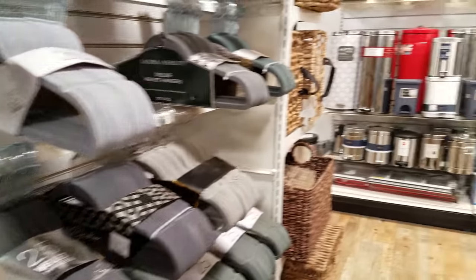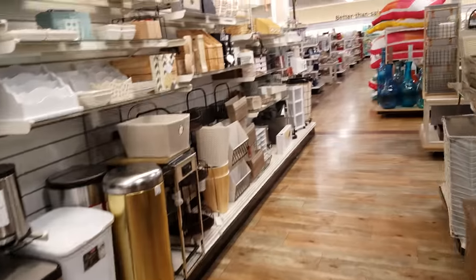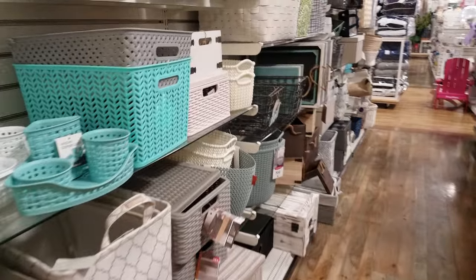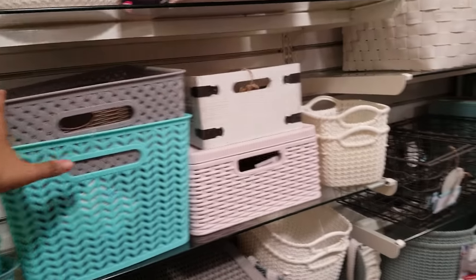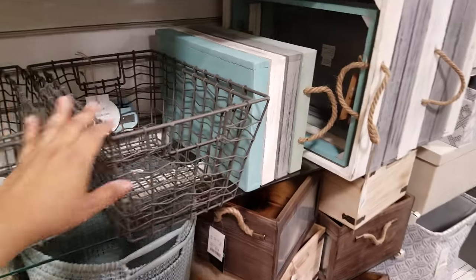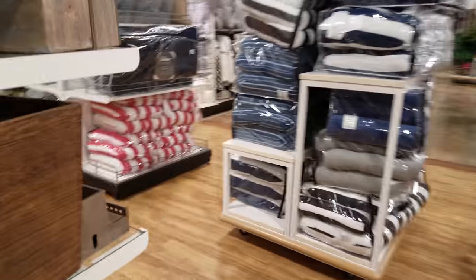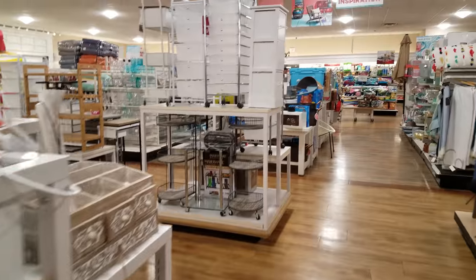And more hangers. Okay, here's some black ones right here. So very neat. I do like those hangers. Let's see, what else do they have here? Lots of organizers. I think I've been through this section before, but I am slowly trying to get myself organized in my bathroom. That is one place that I'm lacking. They got a lot of neat stuff here. They're gonna close here soon. I feel like we're always here when they're closing.